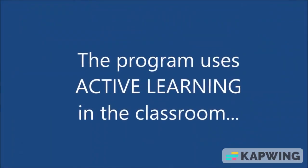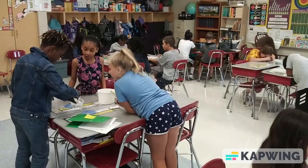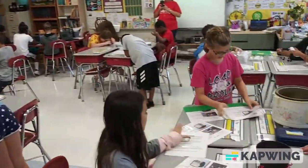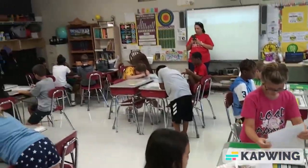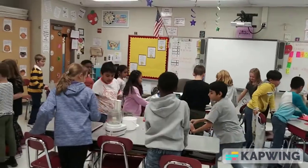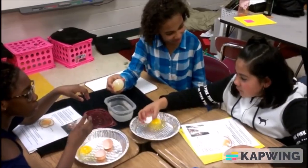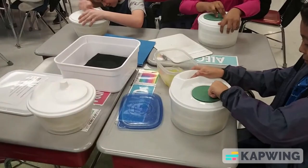The program uses active learning techniques in the classroom. So the program is set up for students to be in stations. They then rotate among all the stations. They have information to read at that station. And then they have a hands-on learning activity to reinforce what they just read.